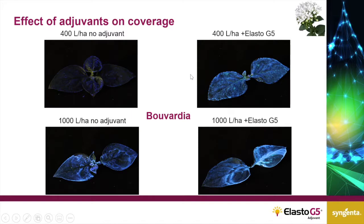We've got very poor coverage with the 400 litres no adjuvant, and when we've gone up to 1,000, what we've got is a lot of runoff. So we've got a lot of liquid that's accumulating around the edges, and it's running off and highly likely to be dripping off. We'll have a little look at that later.